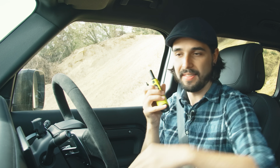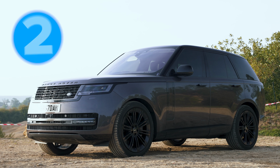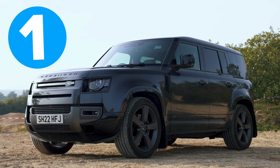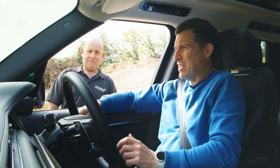I pressed it 5, 6, 7 times and it stuck at 3, and then as the ground leveled out it went down to about 1. Weird, but I'll take the win. So 2 points to this? Definitely. Yeah. 1 to that. So 4 so far to the Range Rover and just 2 to the Defender. Could this be an upset?